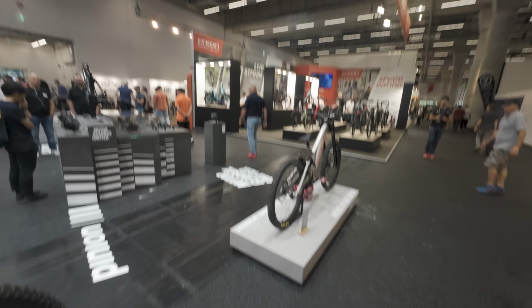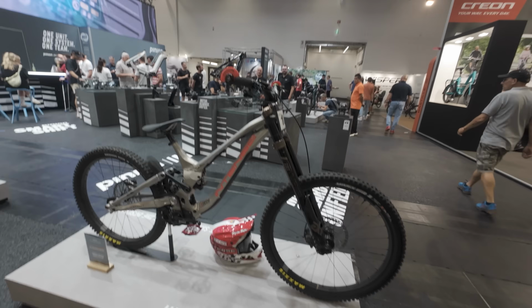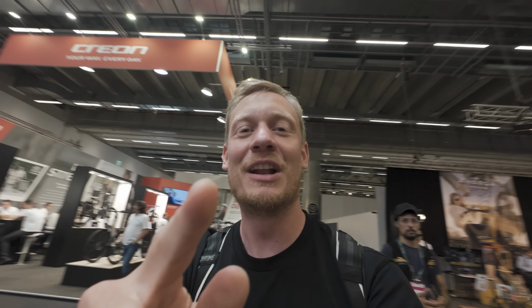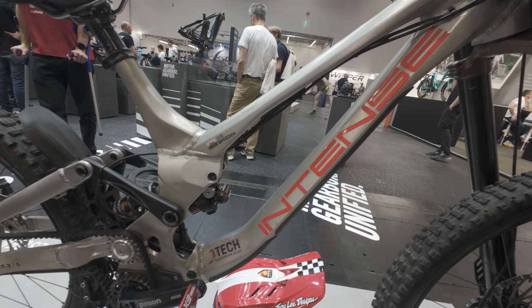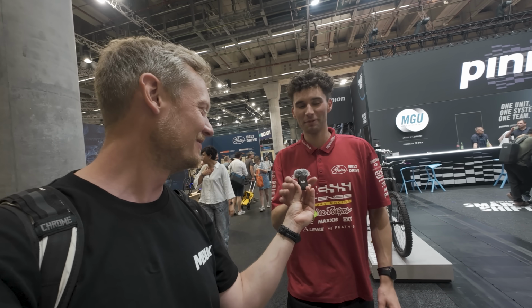That's that bike. Next up, okay, it's the Intense M1 prototype bike, Joe Breeden. Now, I just spent a couple of minutes chatting to Joe Breeden about his bike, so let's cut straight to that. Joe, you're going to show us a few bits and pieces on your bike because it's pretty interesting, so I'll hand you the mic. Yeah, my pleasure, my pleasure.